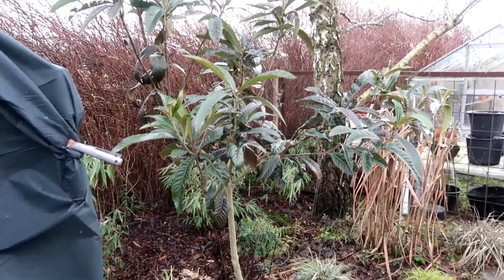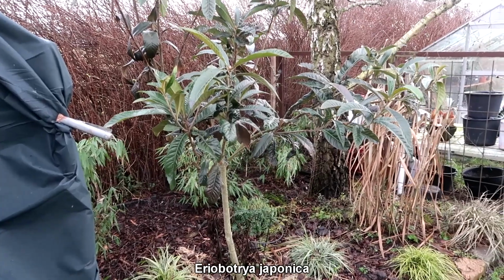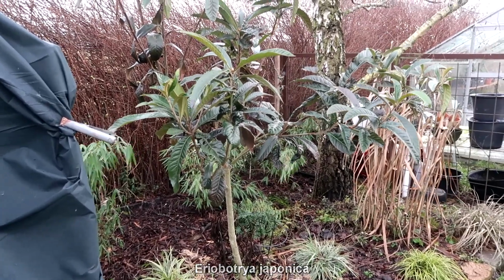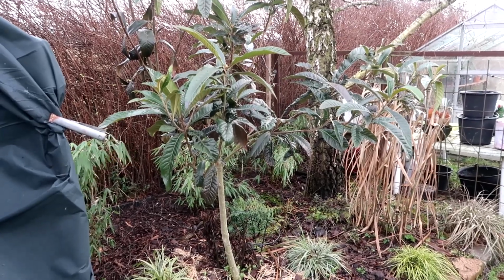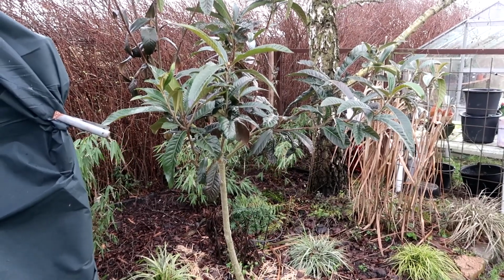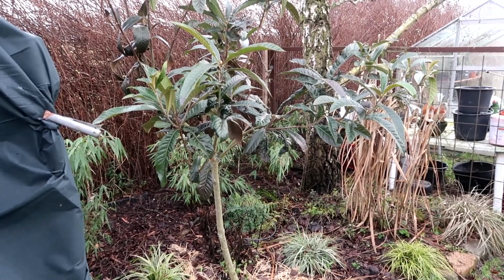This is our Loquat tree, and as always it looks absolutely fine. It hasn't been protected in any way, and apparently it can take it even though it's right in the wind.